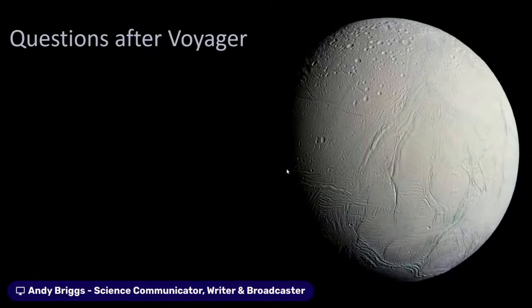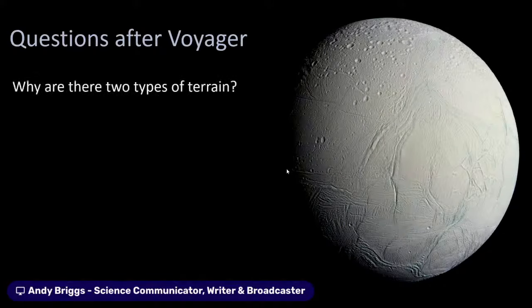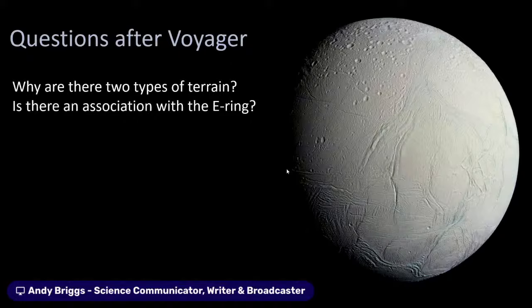Now, after the Voyagers, the scientists were left with two questions, really. The first thing that you see when you look at Enceladus is that it has a varied terrain with some cratered areas, but the rest of it is very, very smooth. And the fact that it's very smooth indicates that it's a very young landscape. So the question they asked: why are there these two types of terrain? Why is there a cratered area and a perfectly smooth area? How did that happen? And also, they were intrigued by the fact that Enceladus does orbit within the densest and the most diffuse part of the E-ring. And these were questions that astronomers really wanted to know the answers to.